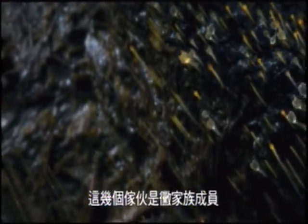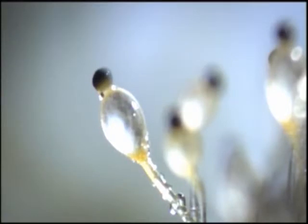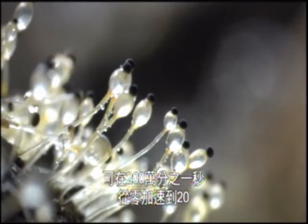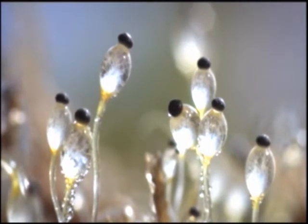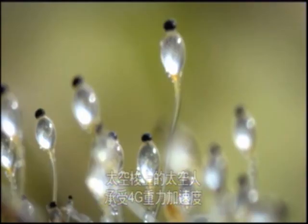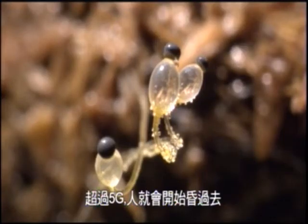These guys are part of a family of fungi which are the fastest living things on the planet, capable of feats of acceleration that the mind can barely comprehend. These little beauties, Pilobolus, can do 0 to 20 in 2 millionths of a second and pull 20,000 G. Astronauts on a space shuttle have to cope with just 4. Anything past 5G and people start passing out.